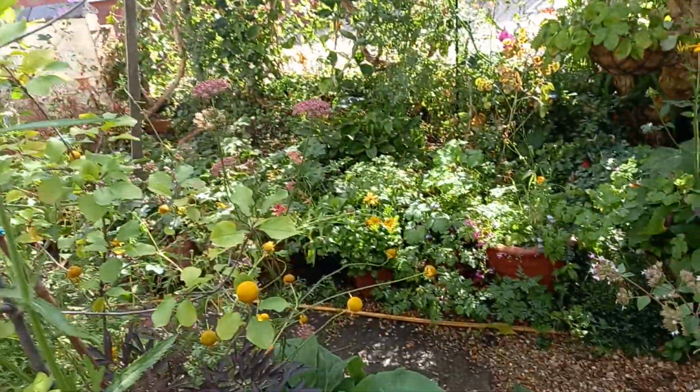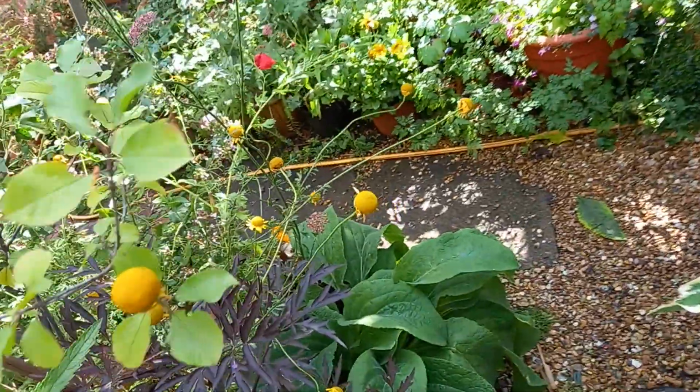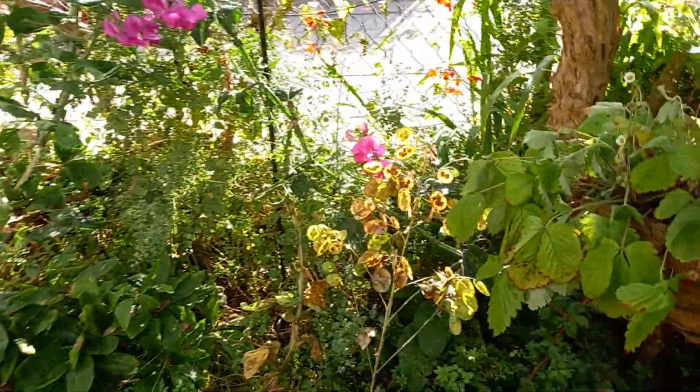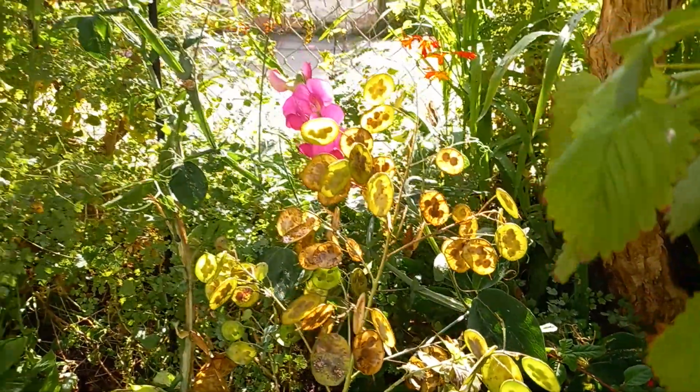My tree. These lovely Marguerite going over. Aren't they lovely, those seed heads? Proper ball. Look at the light come through that. Oh my goodness, look at those. Nice seeds ready to pop.